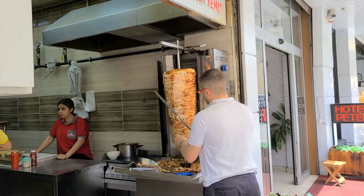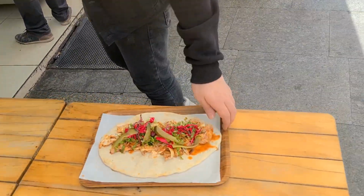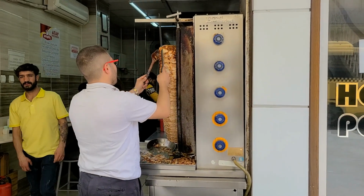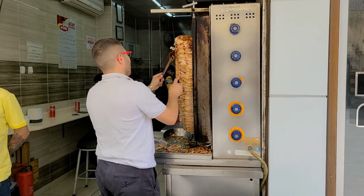This is a good one, the chicken. Then wrap it up in bread, and Turkish people, they call that dürüm. In Greece, they call it souvlaki. So each country has a different thing. In America, you call it a wrap or burrito, right?